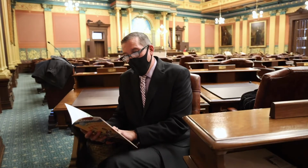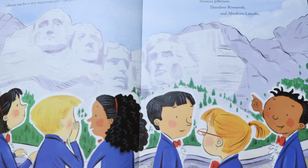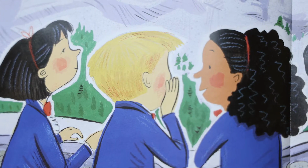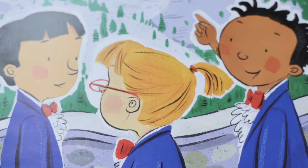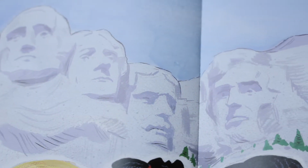So, it would be great to run for President of the United States. If I ran for president, I'd hope the people of the United States would choose me for a very important job, the job of leading our country. And I'd hope to follow in the footsteps of past presidents such as George Washington, our first president, Thomas Jefferson, Theodore Roosevelt, and Abraham Lincoln.